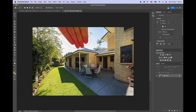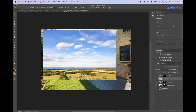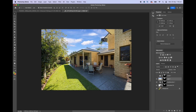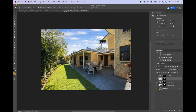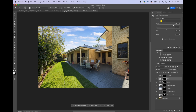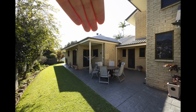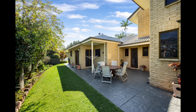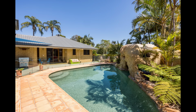Like in this example, I had to put my hand into the picture because the sun was directly shining into the lens, giving me a lot of weird lens flares. And that also meant that I then had to replace the sky. But with some good techniques in Photoshop, it's actually not that hard to replace the sky anymore. And then with a few more tweaks, like greening up the grass a little bit, you get a nice and lovely to look at image that hopefully a lot of people will click on when they see it on Airbnb.